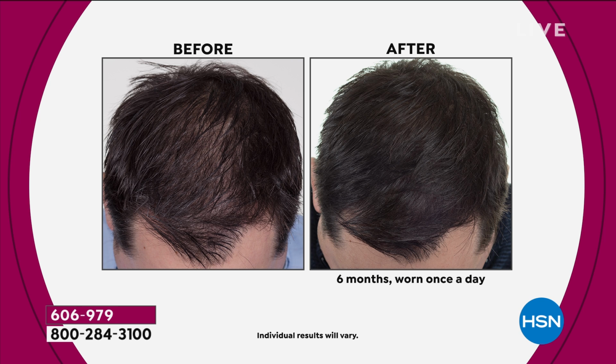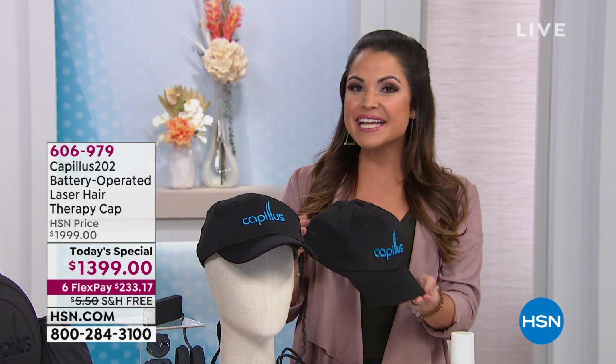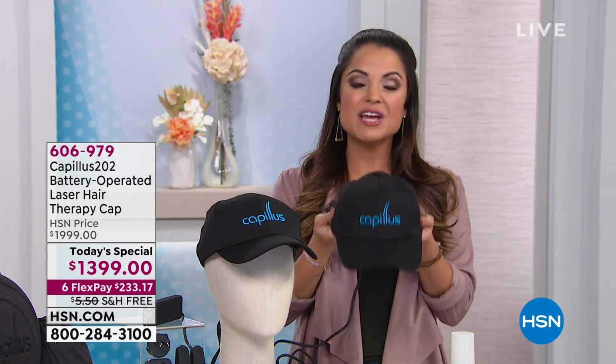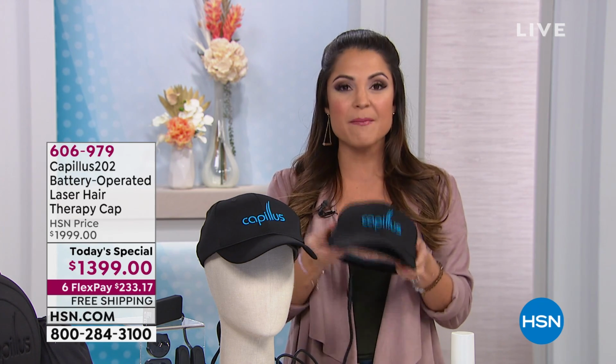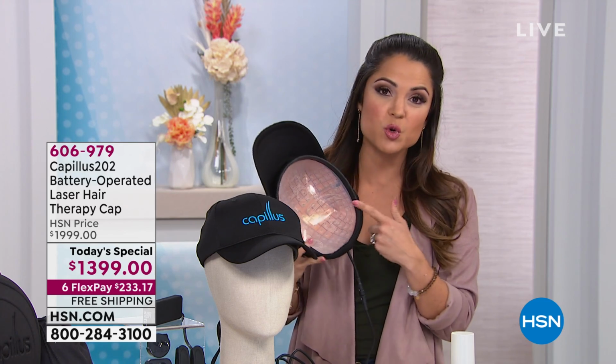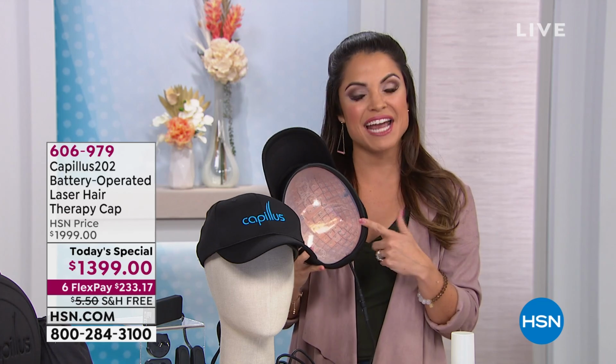Not by having to constantly load on formulas and goopy messes, not by having to go back and forth to the doctor's office and pay more and more every single time you go, but by wearing a simple cap for 6 minutes a day, men and women can regrow their hair. It is a very exciting advancement in technology. It's an FDA cleared medical device. It uses more than 200 special lasers to help you see that hair once again.